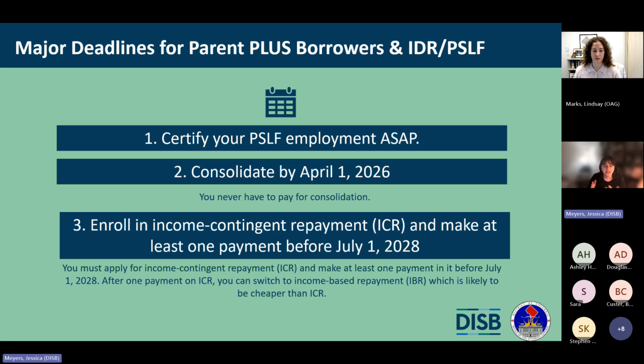After one payment on ICR, you can then switch to income-based repayment, and there are a few benefits there. Remember, income-driven repayment is the umbrella term for all these different types of plans. ICR is one type of IDR plan. Income-based repayment, or IBR, is another type. The benefits of switching to IBR are, one, that assuming you're not borrowing more after July of this year, income-based repayment will be available to you, so it'll outlast this July 1, 2028 deadline. And in addition, it's generally cheaper than ICR. So if you're pursuing forgiveness and trying to minimize your monthly payment, that could be really beneficial for you.